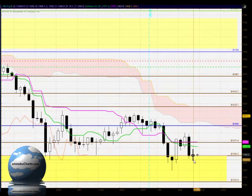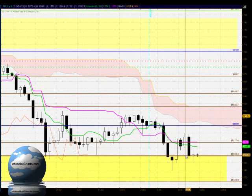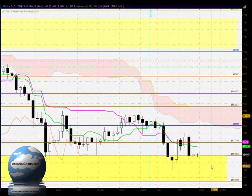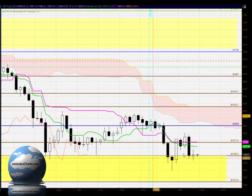A continuation of the trend to the downside today, a candle with a lower high and a lower low. In the previous day's trading we had a change of trend to the downside, a very bearish candle, but yesterday I suggested there was a very strong likelihood of the market finding support around this area. This highlighted yellow area is a very large zone of previous support and resistance, and in the recent past has held as support for this market.